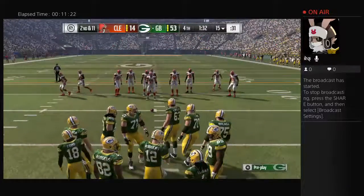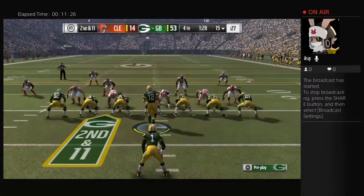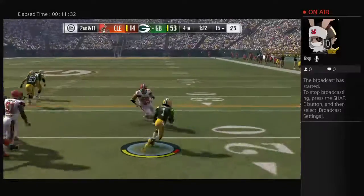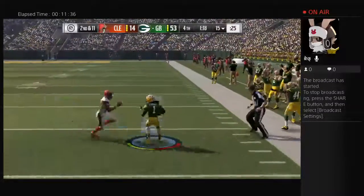His jukes are like 100. I keep it 100 with his jukes, bro. I keep his jukes 100. Oh my God, he's gone. Oh my God, he's gone.